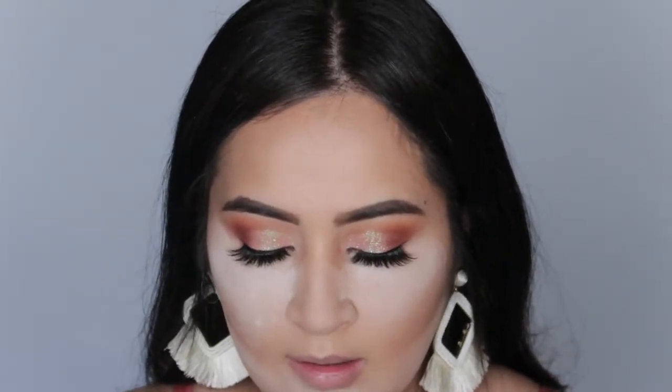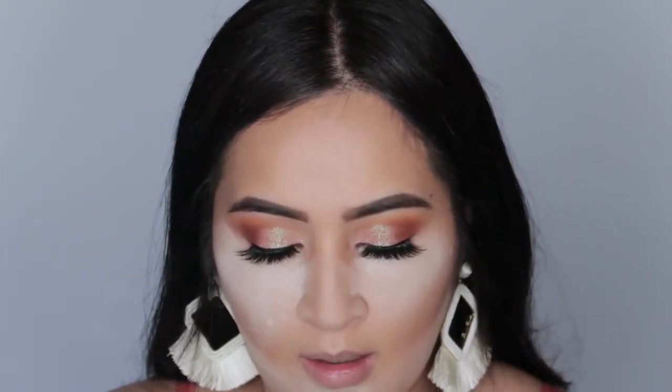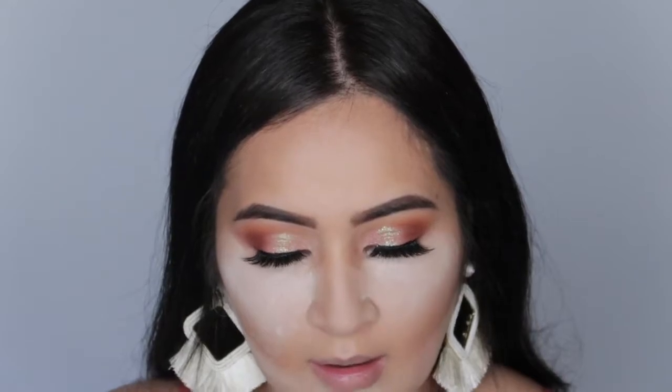So I'm gonna go ahead and start bronzing since I'm already baking. And then I'm gonna use my LA Colors contour palette. This palette right here, I got it at Daiso back when I was in Cali, and I love this palette. The colors suit my skin type. So I'm gonna go ahead and use it.